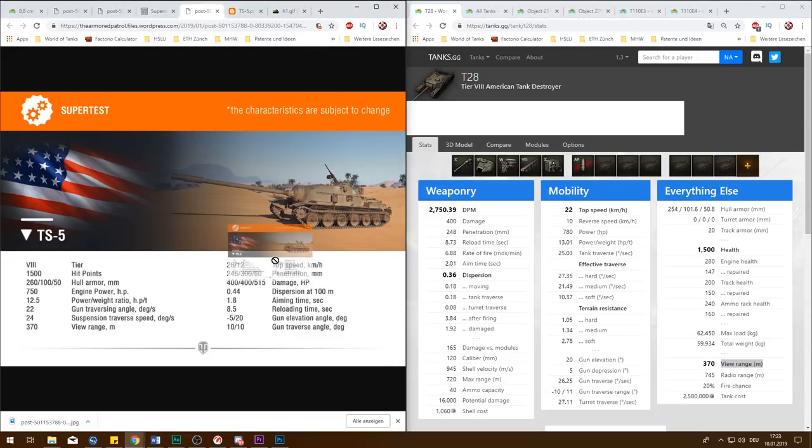So 26 kilometers per hour top speed is 4 kilometers faster. Same goes for the backward speed, which is 2 kilometers faster. I've already heard people saying, well, this might be making this tank OP and makes the T-28 obsolete. Once again, the gun might be the problem. Yes, it has better DPM. It reloads 0.23 seconds faster, which, well, it adds up after some time. And that can even be the difference between perma-tracking an enemy and not perma-tracking an enemy.